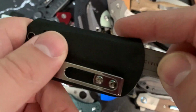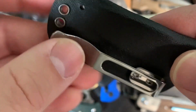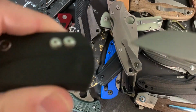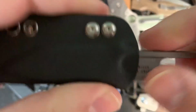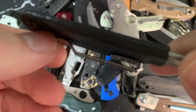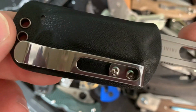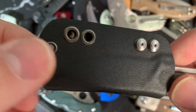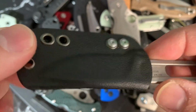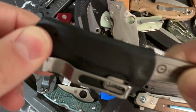Again, though, we have the same issue of this pocket clip not being very strong retention. So when I pull on this, the friction fit, or you know, the molded fit of the little Kydex is stronger than the security of this clip to my pant material if I'm carrying this in a pocket. Now, if you were carrying it on a ball chain as a neck knife, then the clip wouldn't matter.